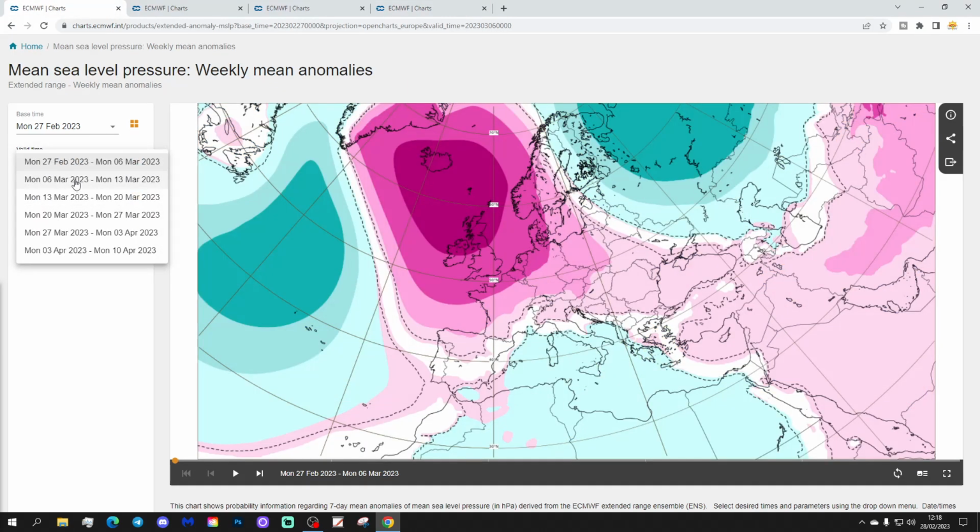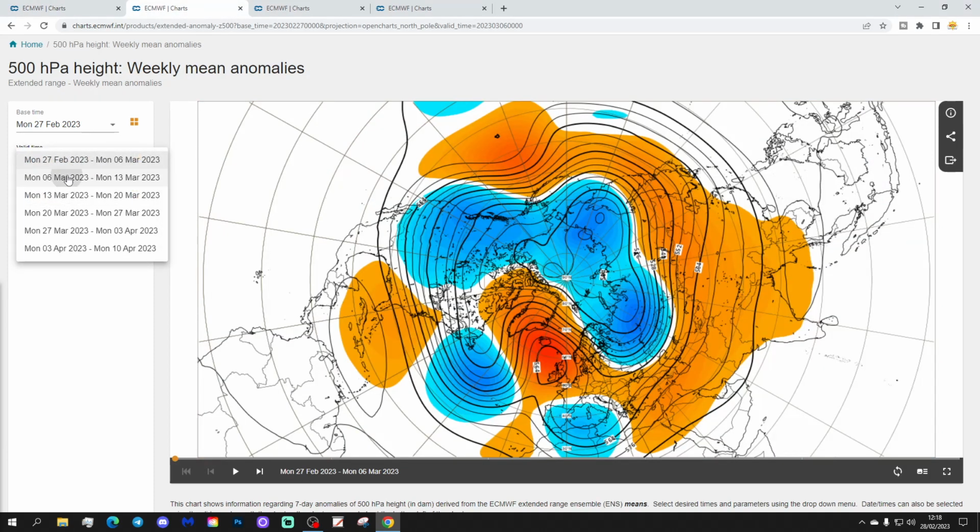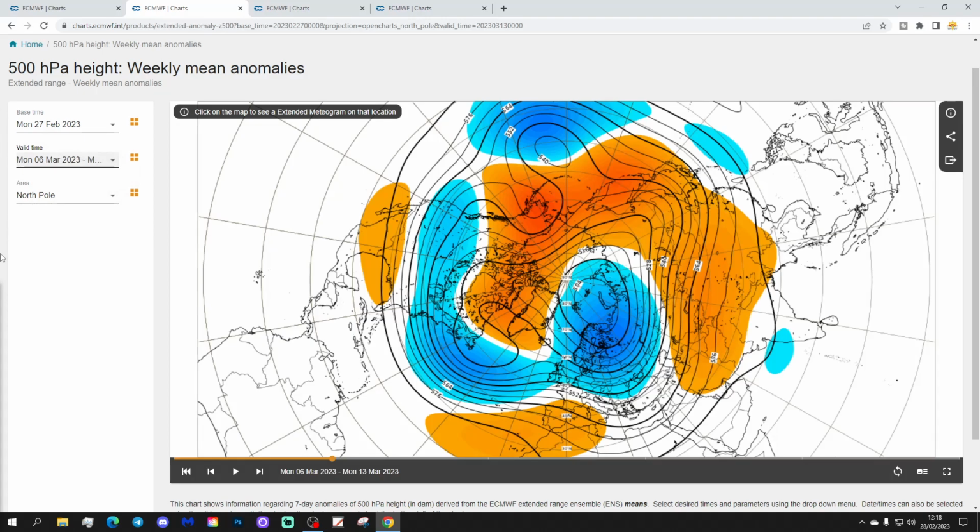Week 2 will be the 6th to the 13th of March. This is how it's looking. Much more unsettled, low pressure coming in off the Atlantic into much of Europe. Actually, I've got some high pressure up towards Greenland and also Iceland. The 500 millibar height anomaly looks like that. So we've got blocking around Greenland, low pressure in the Atlantic coming into northern and western parts of Europe.